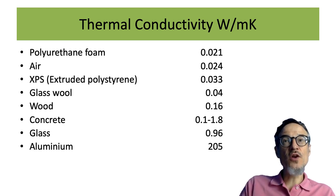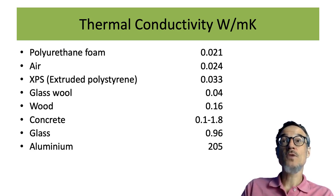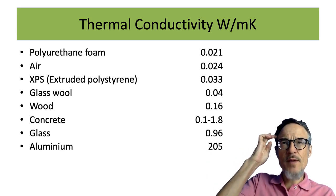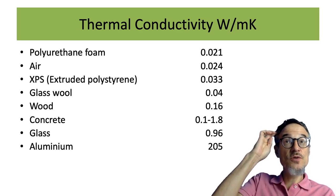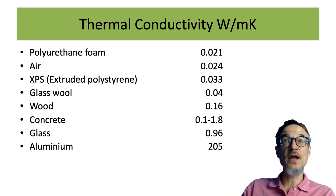So we can see these. We can look at the comparison with air. Some insulators are better than air, but most of them are a little bit worse than air. Wood is about five times worse than air. Some of the very high grade insulators will be about 10 times better than wood.